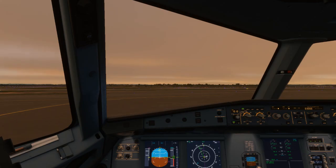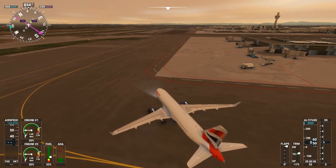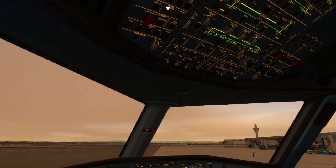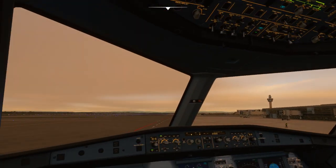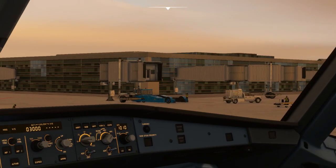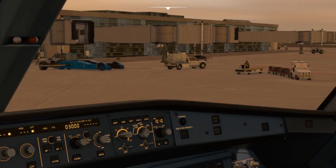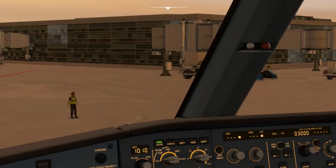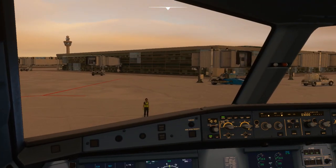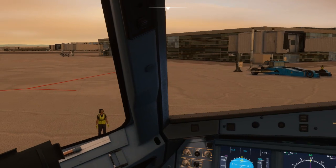So turning into our stand 706. Nice to see the old Microsoft Flight Simulator without any lights, any lines. And we can see our marshaller. We can sort of see the imprint for where the aircraft needs to go anyway. So I'm sort of trying to use that. Stupidly positioned ground staff that just, I mean, he's dead.